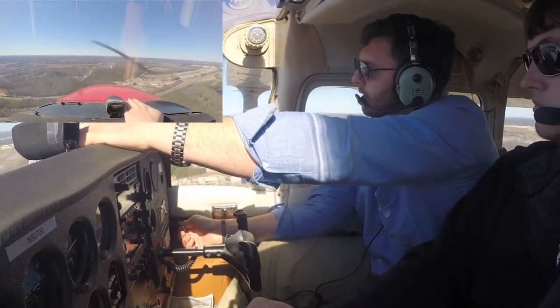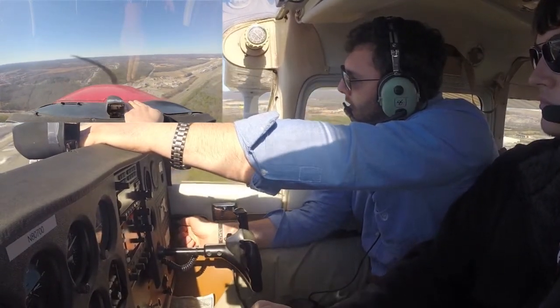The active for departure, see the aircraft on final, be departing to the southeast.